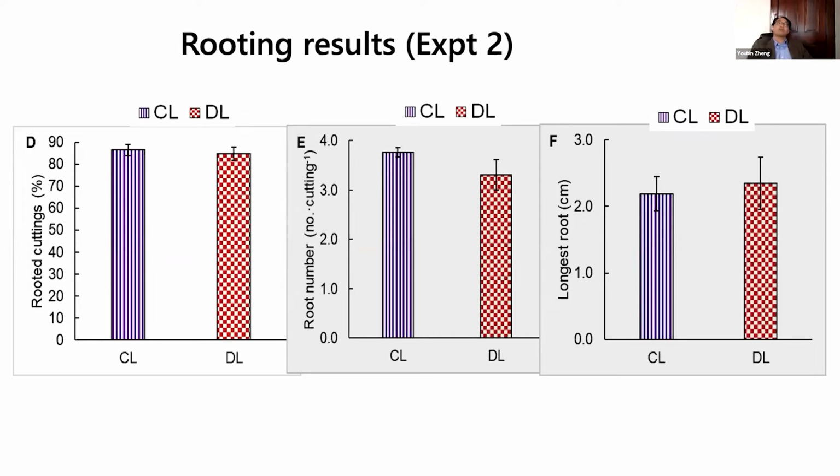That means that you are able to use dynamic lighting, just use light quality at different stages. You're able to produce high quality cuttings for machine harvest. So at this moment, our industry partner is working with us to try at their commercial greenhouse site. They build a growth facility to do that.